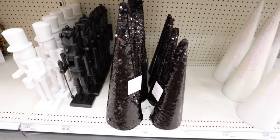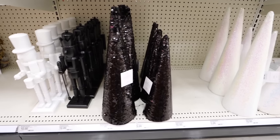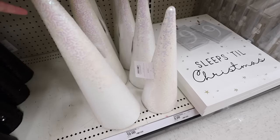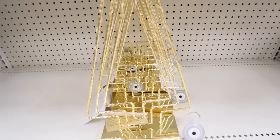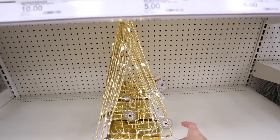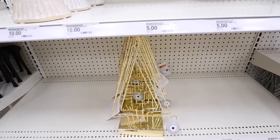And then they have these sequin trees. These are $10 and $5, $10 for the tall size, $5 for the short. And they have these in black as well as in a white iridescent sequin. This tree is pretty and it lights up, as you can see. That's gorgeous. That is $15. It'd be really pretty on an entryway table.